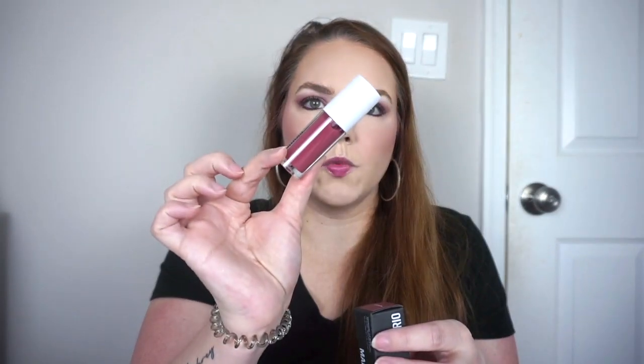Makeup by Mario Super Shine Lip Gloss. So I got 2 shades. We will see. I wasn't able to swatch these in store. Midnight Mauve. These look very sheer, so I want them to be noticeable enough on my pale lips or they won't be worth keeping. And this is Rustic Pink.